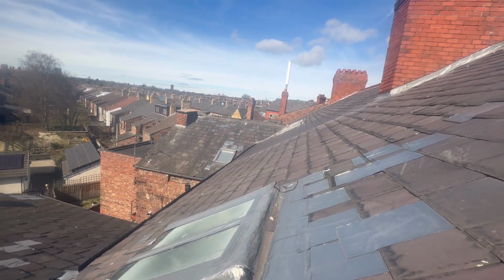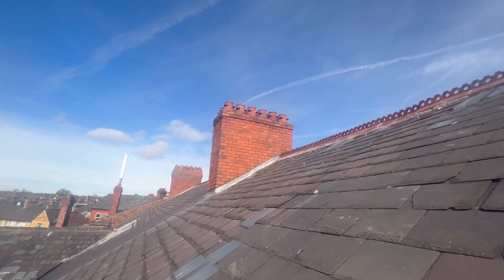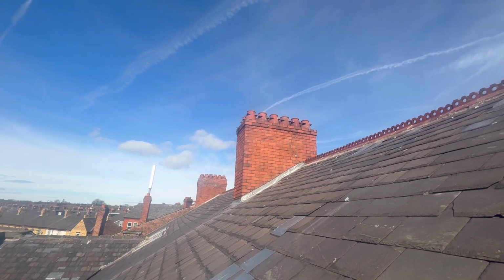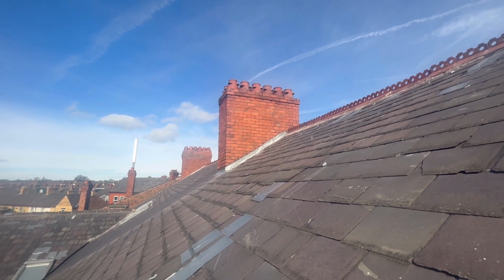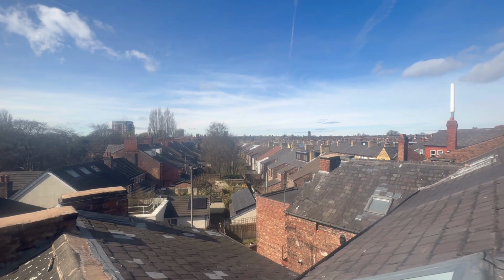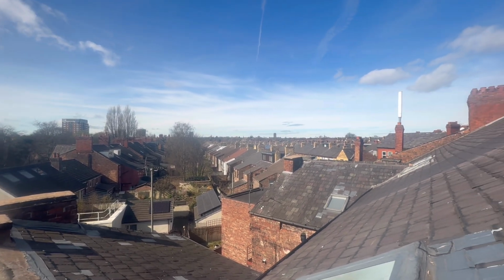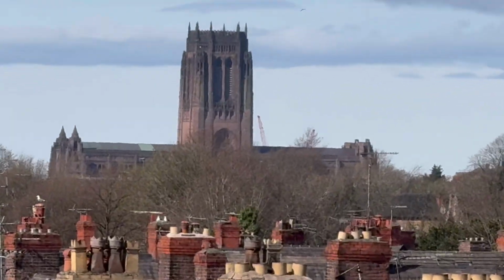Look, someone's been flash banding crazy here. Look at the pots on these. It's mad, isn't it? Twelve chimneys they've got in this house. The Smithdown Road skyline. See the cathedral there. It's got a boss zoom, this camera. Look at that.